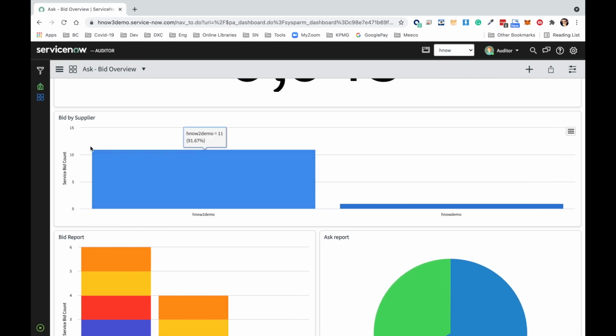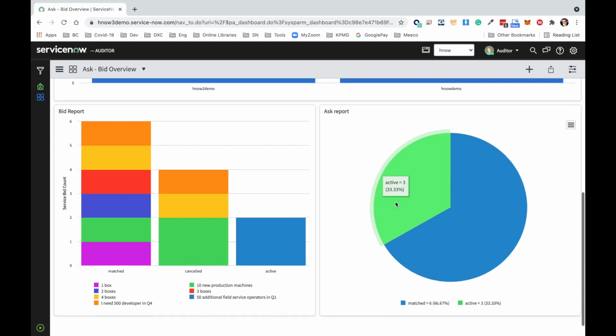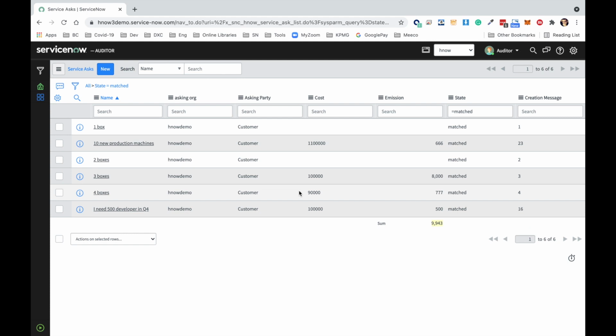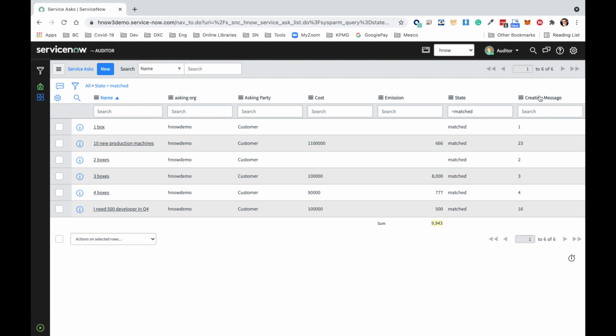my supply chain. So for example, I can see that there are different views on bids by suppliers, or that I can do an aggregation of the bids for a specific service ask, or also the ask by state on the supply chain. This data can actually be drilled down. So if I click on the matched part of the service ask, I get exactly the same information, the only difference being that the auditor here has only read access to this information.